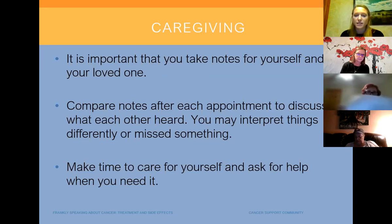It's important to take notes for yourself and your loved one, and compare notes after each appointment to discuss what each other heard. You may interpret things differently, or one of you may have missed something. Make time to care for yourself and ask for help when you need it. That's really important. So, cancer treatment, if there is a caregiver involved, having that person along taking notes, like I had mentioned, can be helpful, because it is hard to process. There's so much information thrown at a family as this is going on.